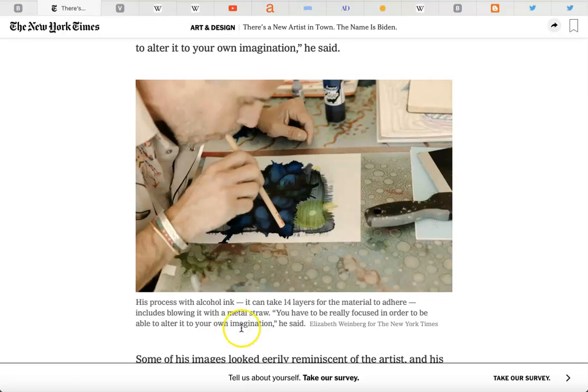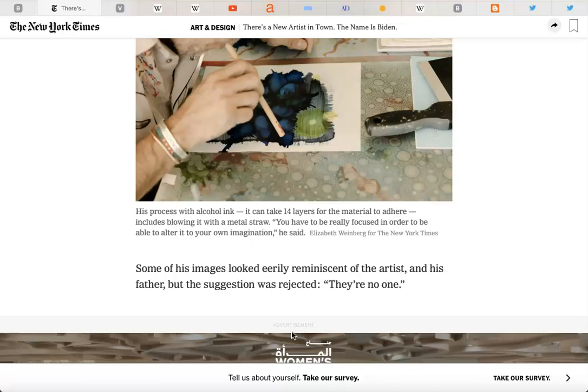People, there's a lot going on there. This one also struck me, this part. Some of his images looked eerily reminiscent of the artist and his father, but the suggestion was rejected. They're no one.